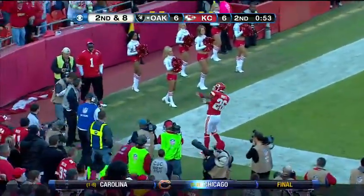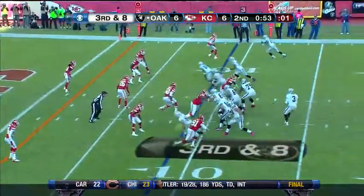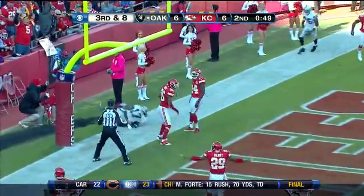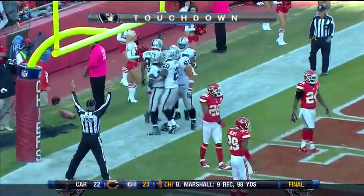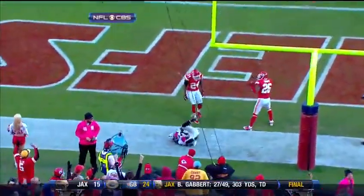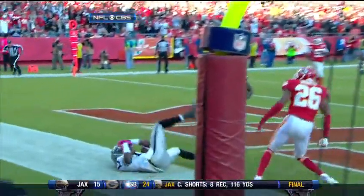Caught out of bounds by Jerron Kreiner, the rookie out of Arizona. To the end zone, touchdown. Denarius Moore. That was a beauty, right down the middle. The matchup I think they wanted all along. And they had a route against Darius Heyward-Bey. They had a route against Kreiner. Now they have a route against the receiver they feel can win the battle.